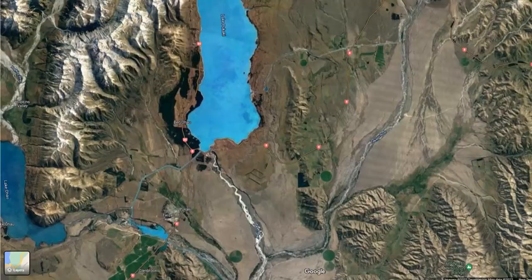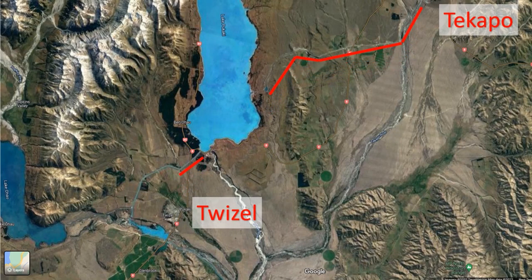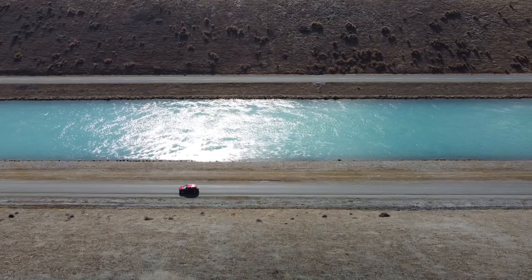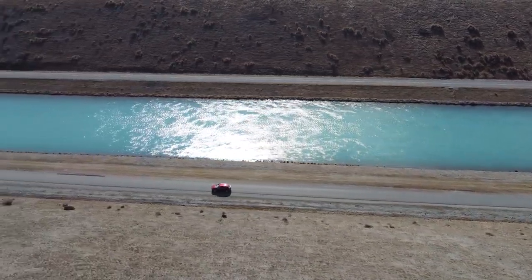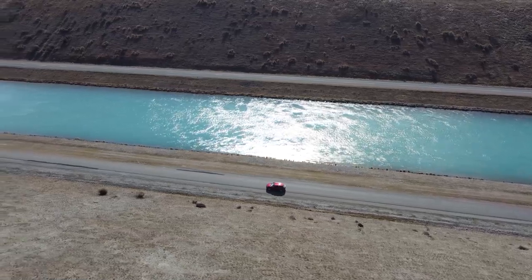The first step is to decide where to fish. The canal system stretches about 50 kilometers all the way from Tekapo down to Twizel and drains into Lake Benmore. And the beauty is you can fish any part of the canal as long as it's accessible. When I fly fish the canal, I tend to choose the stretch where there is no one else. Now let's dive right into the action.